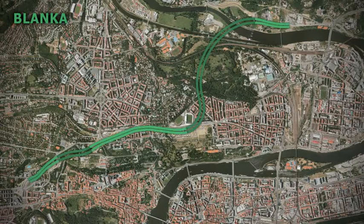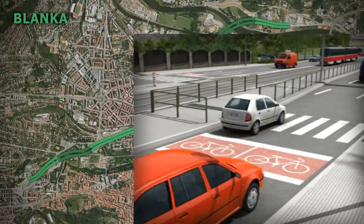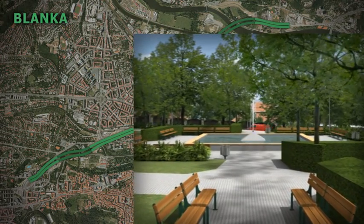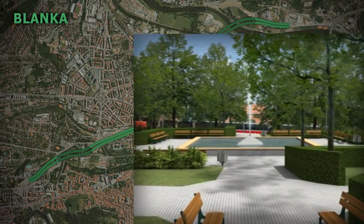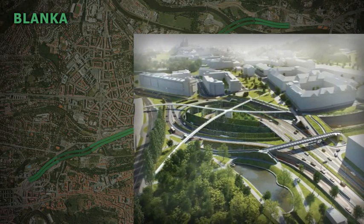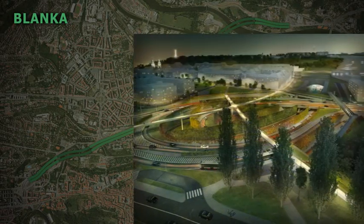Not only the surface will be restored to its original form within the entire construction scope. There will be new park and recreational areas, pedestrian pavements, and bicycle lines. Extensive sections of adjacent streets have been repaired within the construction scope.